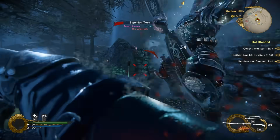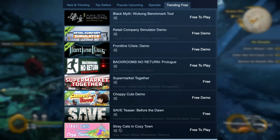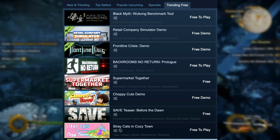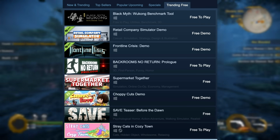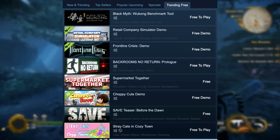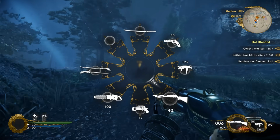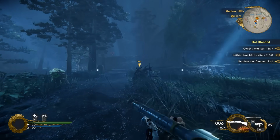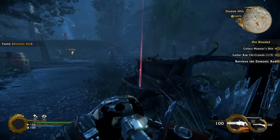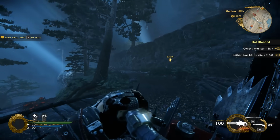But right off the top, as you may have noticed, there is a brand new trending free section in the new releases section of Steam. So no longer will the new and trending section be inundated with a lot of free titles, free demos, free prologues. Look, those games deserve their promotion, but they should be organized in a specific area and let the new and trending area get the games that are relevant to people.